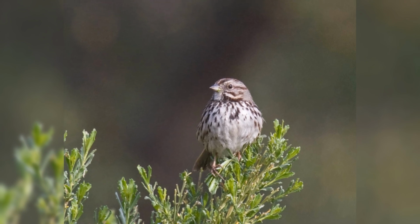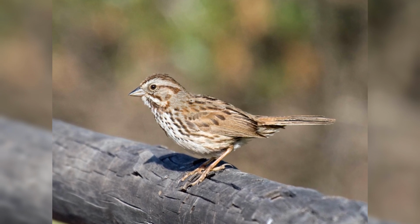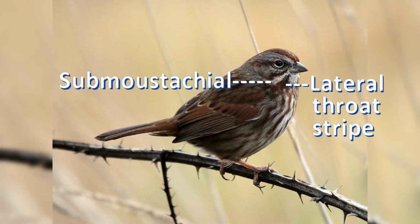They are striped with several shades of brown. They vary in plumage across their range, from pale to dark and sandy to reddish. One feature of their striped head is the very wide, dark brown lateral throat stripe, white submustachial, and gray eyebrow.